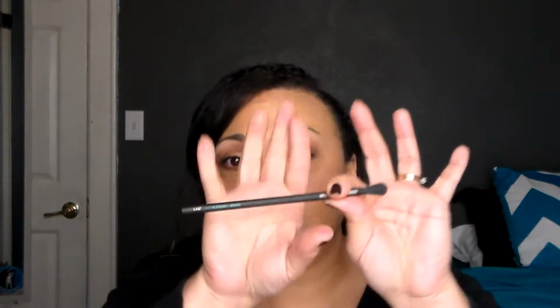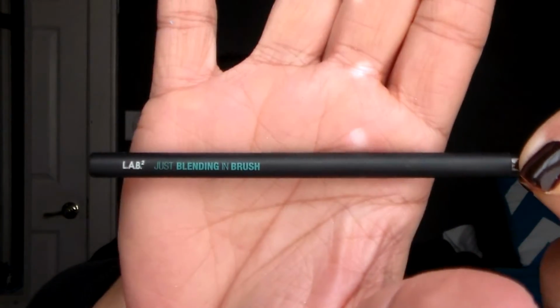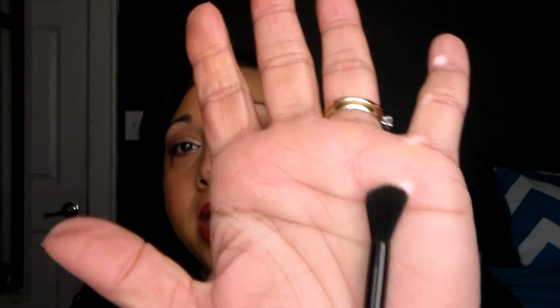Another thing that I hauled that's actually in that video as well, and I'll link those of course below, is my Lab Squared or Live and Breathe Beauty Just Blending In Brush. Oh my gosh, I am just in love with this little guy for really getting in there, blowing out the crease, blending everything just flawlessly, effortlessly. It has this rubberized handle. It's nice and long. And especially when I'm blowing out my crease, I like to kind of hold my brush like this.